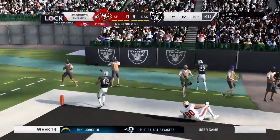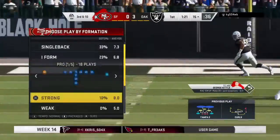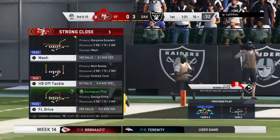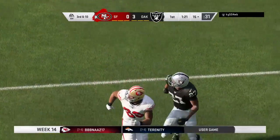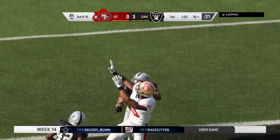On 2nd and 10, it's Stick. Looking end zone, but it's incomplete. Another dangerous throw there, partner. I mean, he's already thrown 2 interceptions here in the first half. I don't know if you want to keep throwing up 50-50 balls, and you've had that kind of lack of success. Yeah, absolutely. Very well could have been a 3rd interception in half number 1.